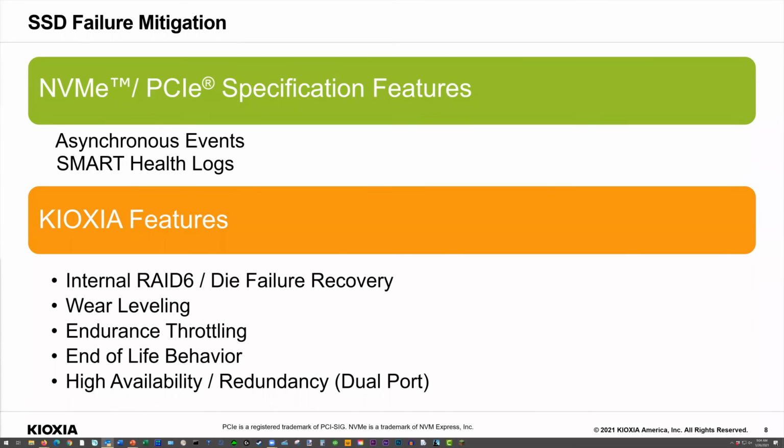All right. Hi, everybody. So today I'm going to be looking at this from the point of view of an SSD, what SSDs can do for failure mitigation, blast radius, etc. There are 2 different approaches. One of them is what's covered by the NVMe and PCIe specification. We'll be talking about asynchronous events and smart health logs, and then features unique to our product, the Kioxia CM6 and CD6. So I'll go ahead and go to the next slide here.